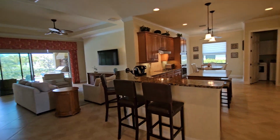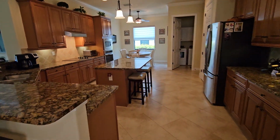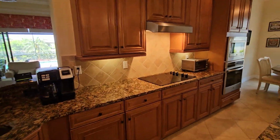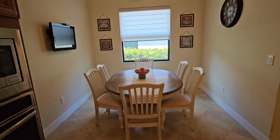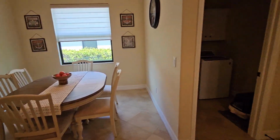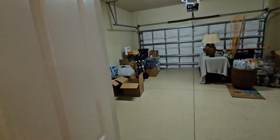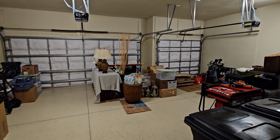Across from the dining area, you've got this huge kitchen. So tons of space. You've got the island in the center, the tile backsplash, your wall oven and microwave. Then you've got the eat-in kitchen area right here. You've got your laundry space with additional cabinetry, and then that would be your entry into your 3-car garage, which these owners have added extra insulation on the garage doors.